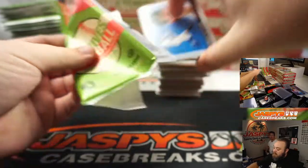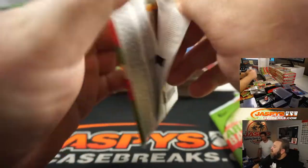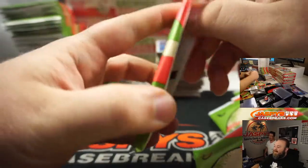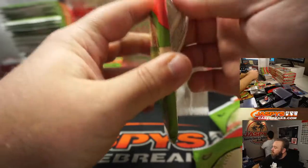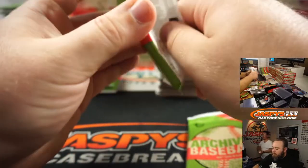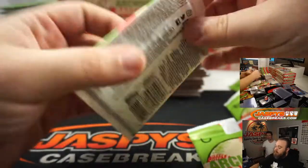Compared to how much Topps Chrome Hobby costs, $280, almost $300, and Jumbo's probably like $420 or something. The price will probably go down a tiny bit on these Archives anyway. So it's great for personal breaks, I think. I love it, and the variation hunting is actually a lot of fun. It's like treasure hunting. It's a little rough for group breaks just because we kind of have to speed through it a little bit.